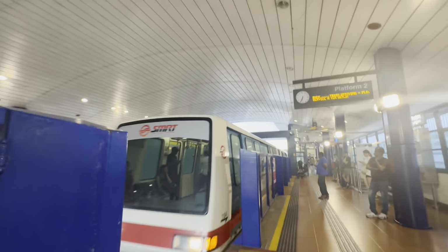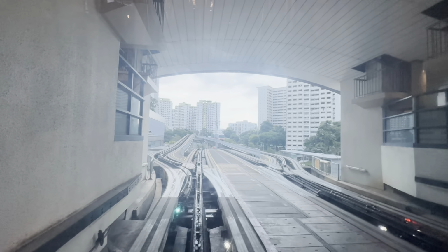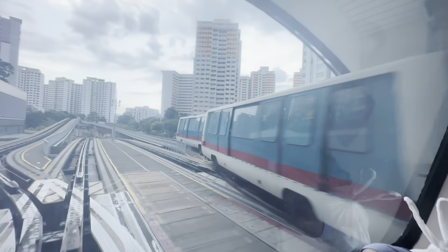Train arriving! Faster! Hey, train. Oh! This side got SMRT logo. This side got SMRT logo, but the other side don't have, for some reason. Wait. This is a B. Yeah, B service. 107, 117.